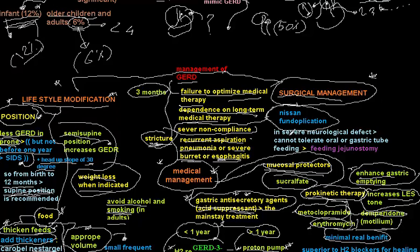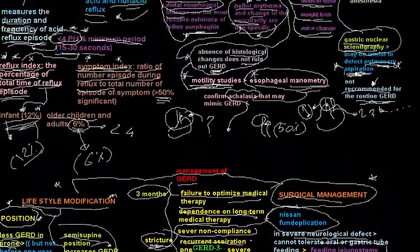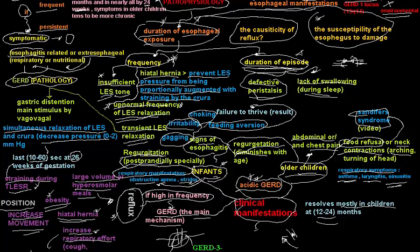In severe neurological defects, where the child cannot tolerate the oral or gastric tube, we can use feeding jejunostomy. So this is all about the management of gastroesophageal reflux disease. By this we end the whole topic of GERD.